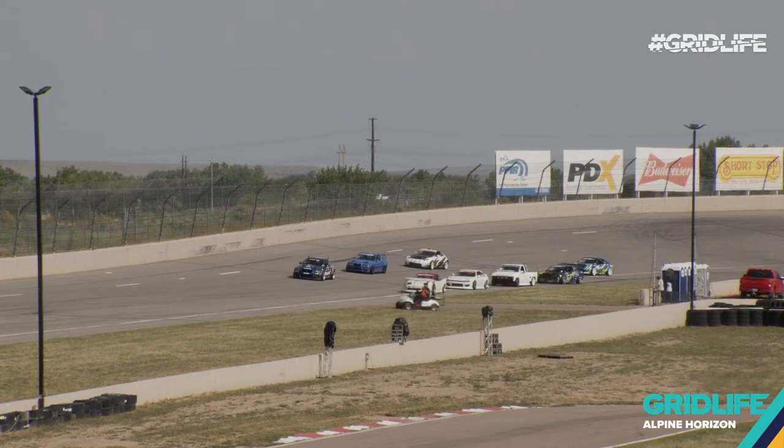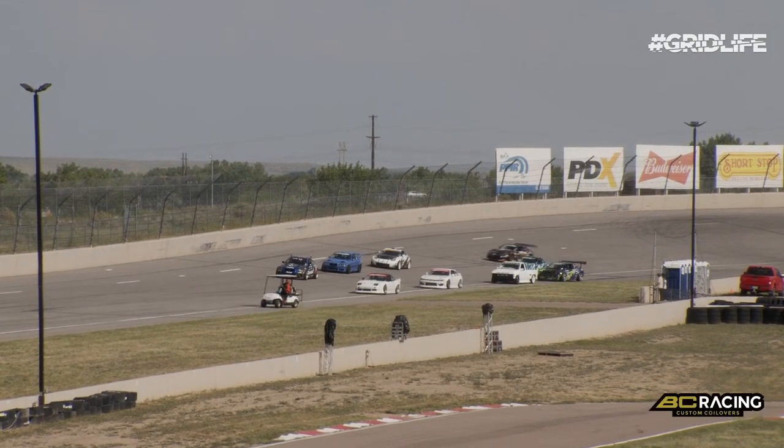And we are talking about GRIDLIFE Alpine Horizon Festival. From what I understand, I just flew in, but we have 70-plus cars, largest it's ever been, ripping around this iconic track. I mean, IndyCar has been here, NASCAR has been here. We are just in the shadow of the Pikes Peak Hill Climb. Literally, it's right there.